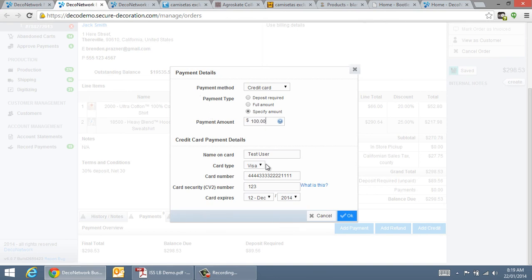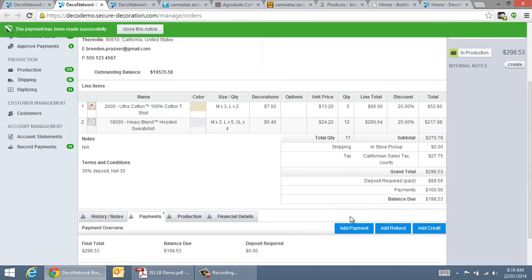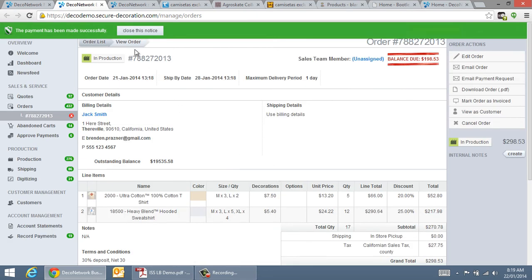Put in the customer's credit card details and press OK. We will debit their credit card immediately. It goes to your bank, not to DecoNetwork. We don't get involved in the finance and the money side of it. And that quote is now converted to an order and has now gone through to production.